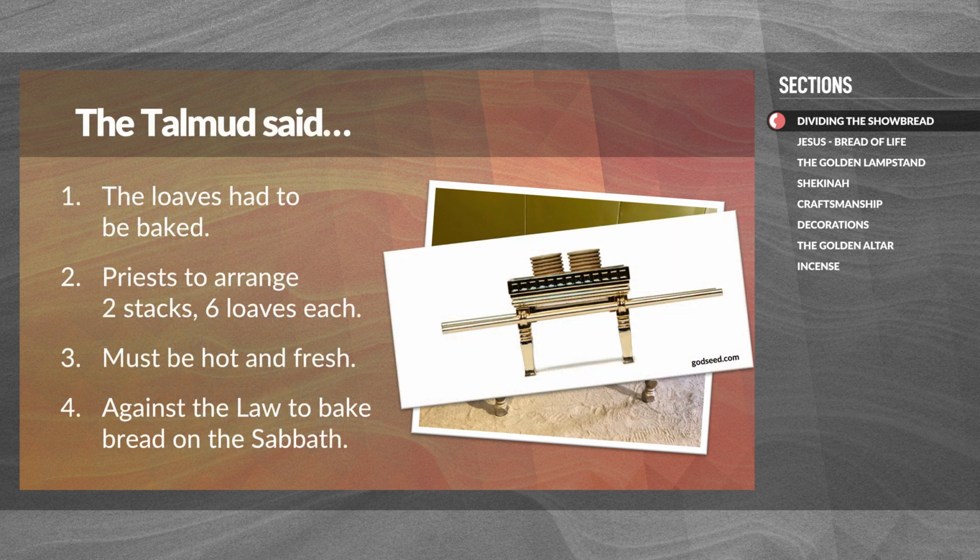The Talmud said the loaves had to be baked, and the priests were to arrange them in 2 stacks of 6 loaves each, corresponding to the 12 tribes of Israel. They were to place them on the table while still hot and fresh. It was against the law to bake the bread on the Sabbath, since it was considered work. So they had to bake the showbread before 6 a.m. on Saturday, which was the beginning of the Hebrew day.